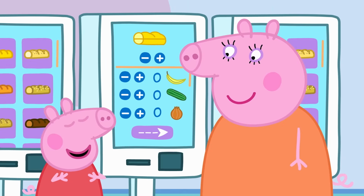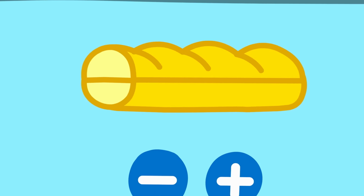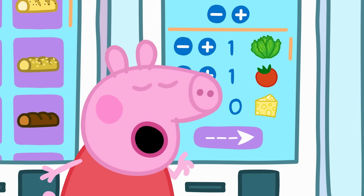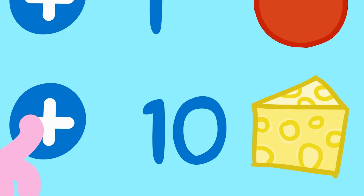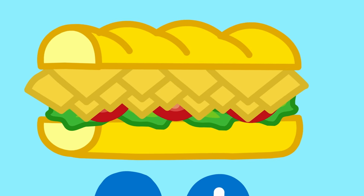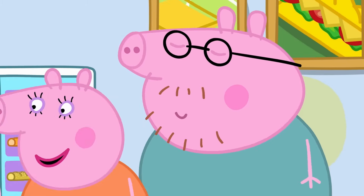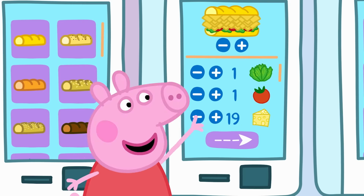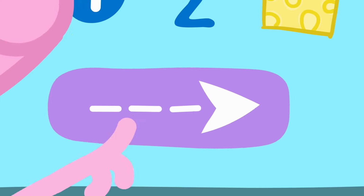I'm very hungry. I want a really big, long baguette, please. Lettuce, tomato, and lots of cheese! Peppa is adding lots of cheese, and her sandwich is getting bigger and bigger. I know you're hungry, Peppa. But that might be a bit too much cheese. Oh, okay. Now press the send button so the chef can make your order.